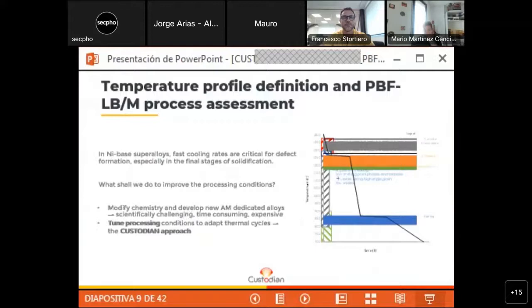As I was saying before, the way the melt pool solidifies in these alloys plays a special role in the cracking phenomenon, especially in the final stages of solidification. So we can say that there are two main routes to sort this cracking problem out. One route is to modify the chemistry and develop new materials, but this is scientifically challenging, time consuming, and this sector is very strict about the materials it uses. So this is a very tricky way to fix the issue. Or we can adjust the process so that the thermal cycles accommodate better to the alloys that we process. This is the approach that we have followed within the Custodian project, right?